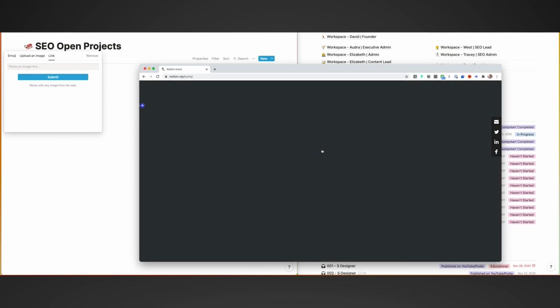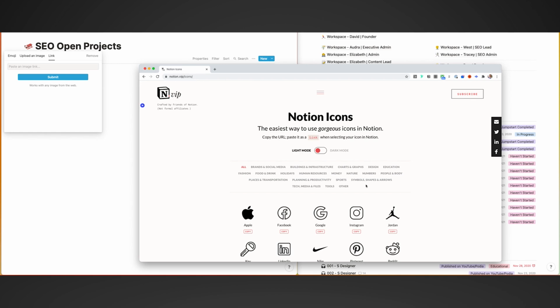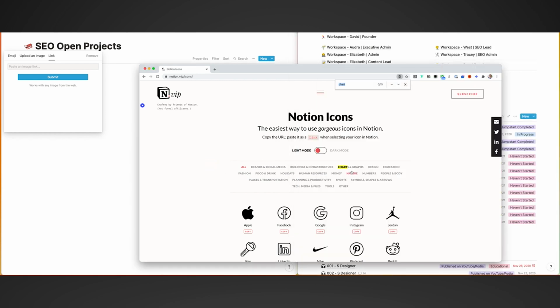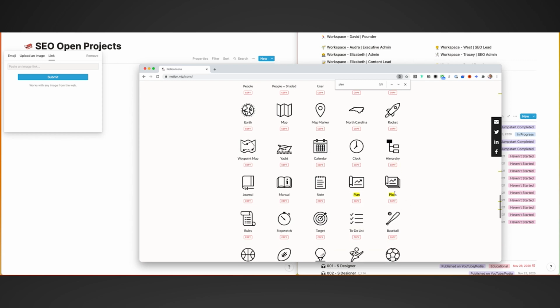So they have a light mode and a dark mode. I've never really used the dark mode. I only use the light mode, mainly because of how it looks when you're in Notion, you have light mode and dark mode, right? So you can set it like this or like that. Anyway, so if I go to plan, I believe it was here, this is the icon we have.